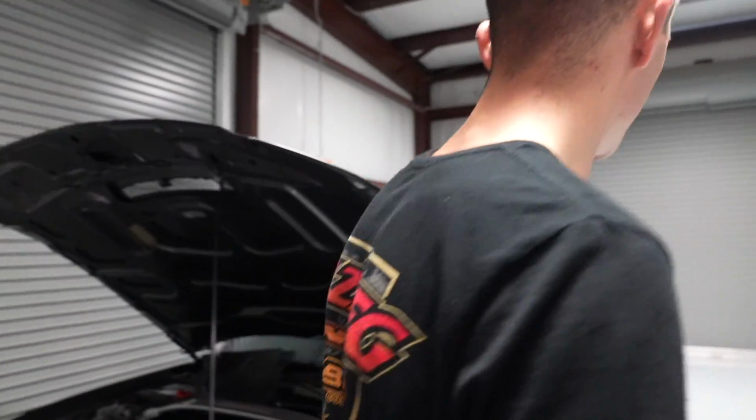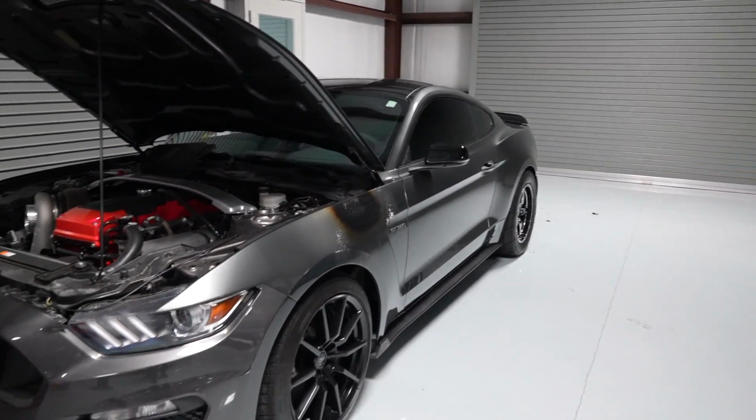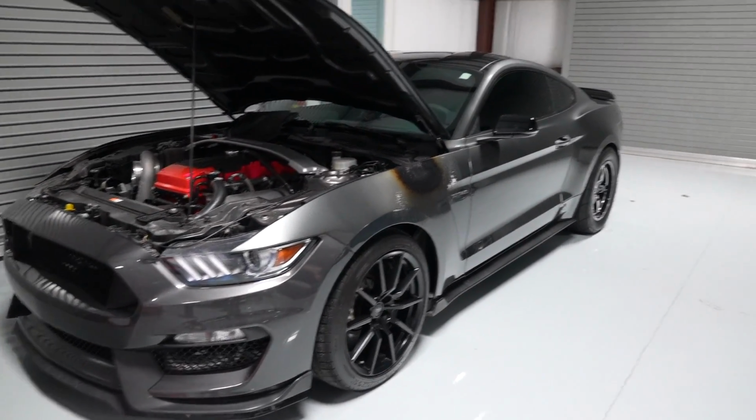But this car would be very easy to get some content with if we just took it to a drag strip or something. I don't know why I never think of it, but that would be pretty cool to see what it would run. Maybe we'll do that. Oh, I need to put a new hub on it. That was the thing. I don't know if we ever got that or not, but maybe that's something I can knock out quick.